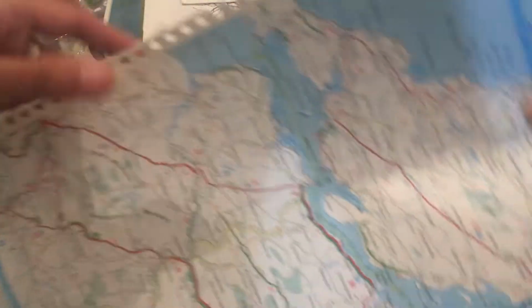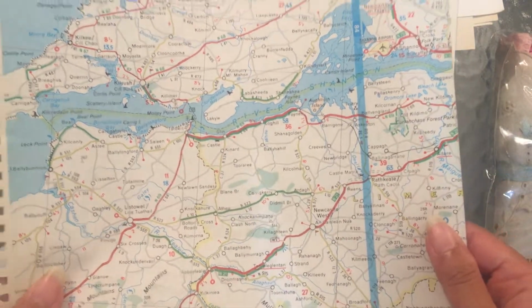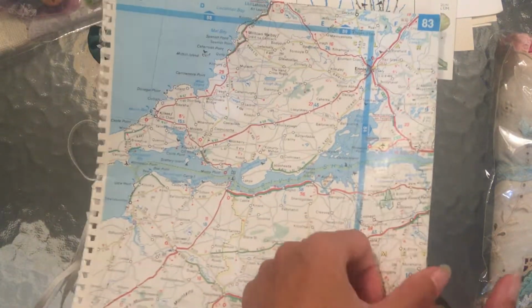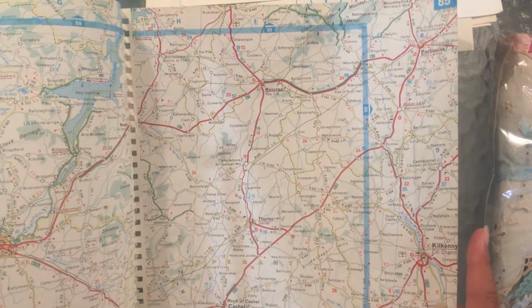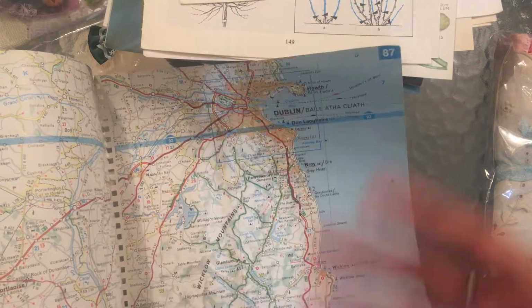And here we have some map pages. I so love this. I don't have any map books, so I'm so thankful for the ones that I'm getting in Happy Mail and packs like this. Oh, this is so fun, buying a mystery pack. I mean, not that it's like a mystery.